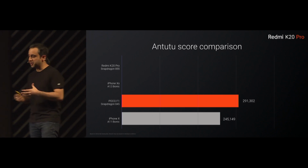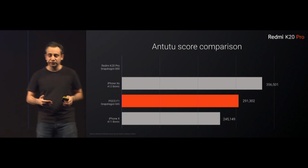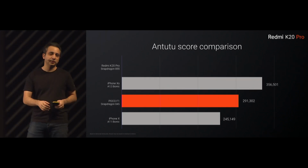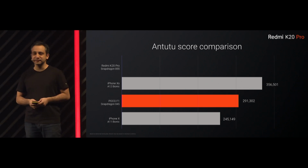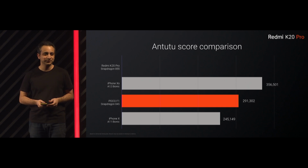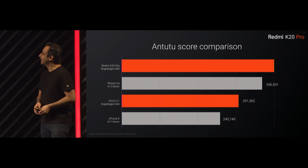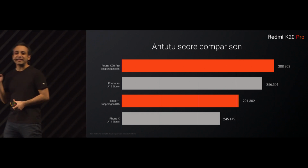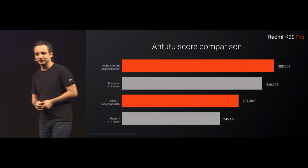Then the new iPhones have the A12 Bionic. It's improved, right? And that clocks at about 356. Any guesses where the K20 is? Go on. It is at 388, making it one of the fastest phones available today.